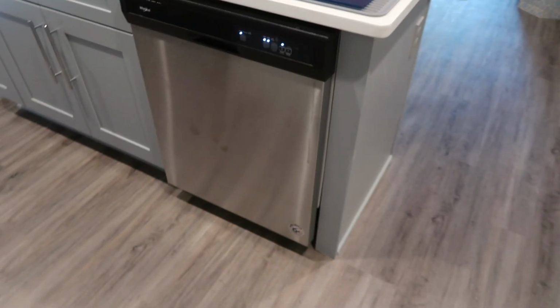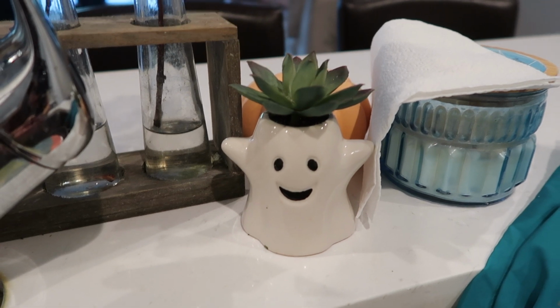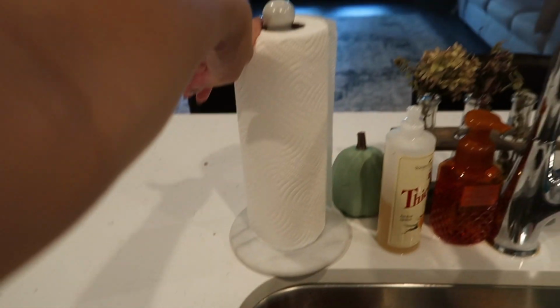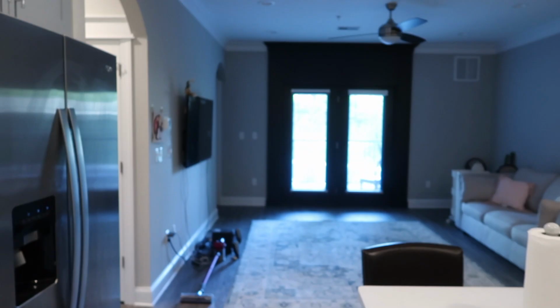This is the dishwasher. I know you guys really want to see that. Another Whirlpool appliance here, guys. Then under here is just a bunch of boring cleaning stuff. And then we have my little ghost planter that I picked up from TJ Maxx and some cute flowers and stuff. And I also got this from TJ Maxx. It's like a marble paper towel holder, and I was really proud of that. There's actually nothing in there. Oh, there is. Oh my gosh. Pans. That's so smart. Look, guys, I'm finding out new things. So yeah, that is the kitchen and the living space.